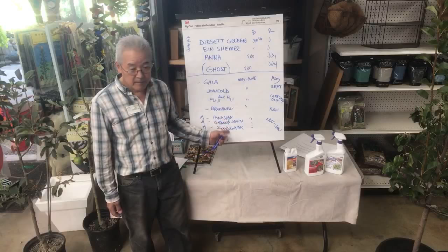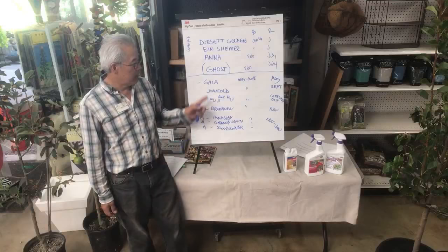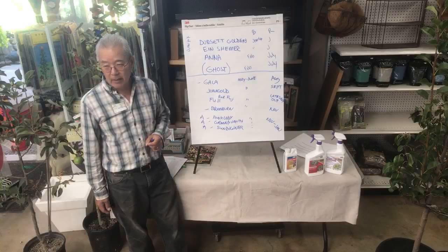And with these, I've only seen a worm in even one apple of these three ever. It's so late in the year, they just don't get the worms. So Gala, Jonagold, Fuji, sometimes Braeburn get worms. You have to make sure they're hanging clean.